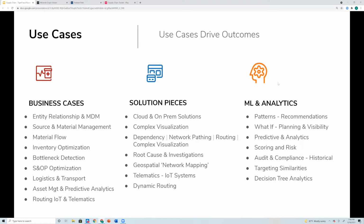We have complex visualization. We can understand dependencies, pathing, routing, and we can understand also the root cause and investigations. We can map these networks in geospatial. We can leverage feeds from various IoT systems, and we can do dynamic routing. And then Graham's going to talk about the machine learning analytics in detail here, but the ability to do predictive analytics, what-if planning and visibility, and then being able to have a historical audit and compliance log is vitally important here. And then finally, we can also help with decision tree analytics. Graph can do so much for supply chain.